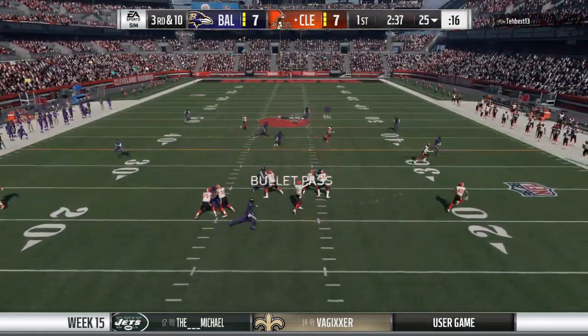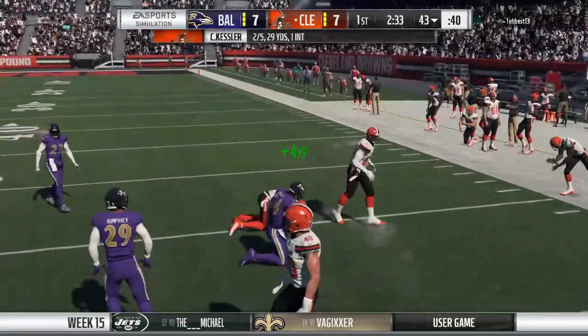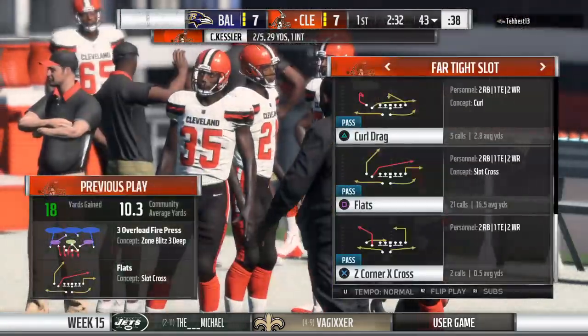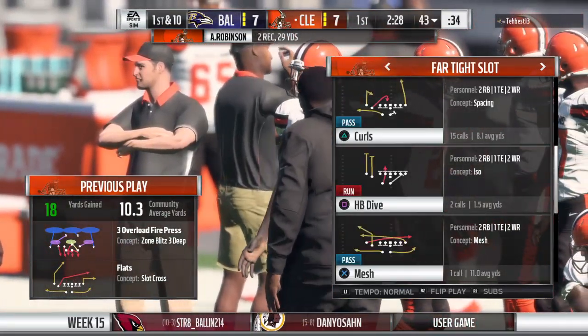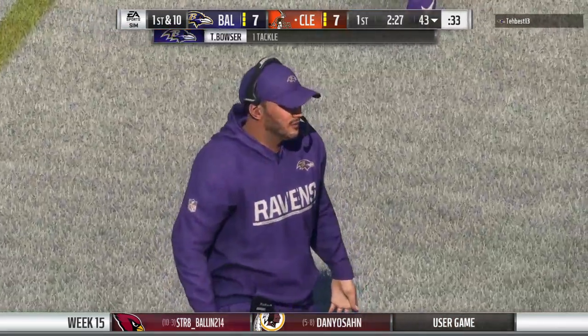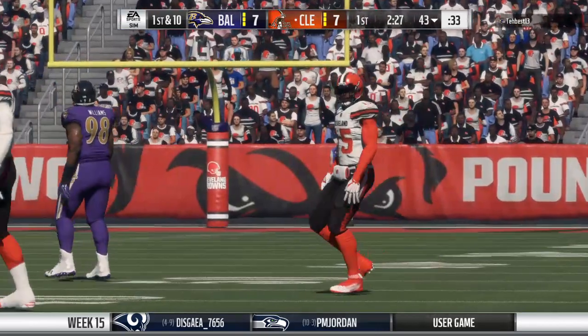Kessler throwing now. And Robinson with a big catch. And he's taken down at the 43, but not before picking up the first. Big yardage there for the Browns, 18. He's such a good route runner. Shows it there on 3rd down. Very proficient and a good pass.